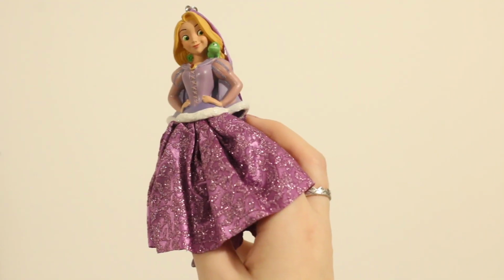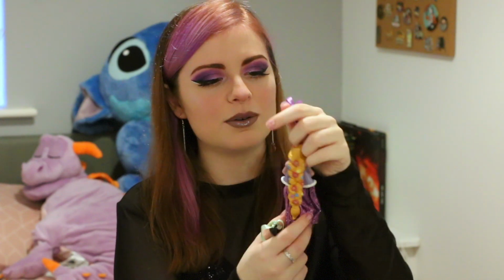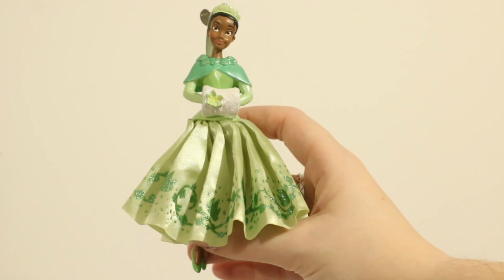I actually can't remember buying this one. But yeah, it's Rapunzel. She's got her hair when she goes to Corona. It's really cute and it's got all the flowers and Pascal's on her shoulder and she's all dressed up for winter as well. And then Tiana, I can actually tell you the story behind Tiana because Tiana does have a special little story going with her.